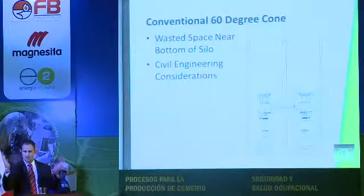The plant then evaluated 3 different alternative silo designs. The first one they looked at was a conventional 60-degree cone silo. The second one was a central inverted cone silo. And the third one was a fully fluidized random flow silo. So if we look at a conventional 60-degree cone silo, it's a very good silo design. It's very common. It gives you very good extraction of material because you have a very steep cone angle.